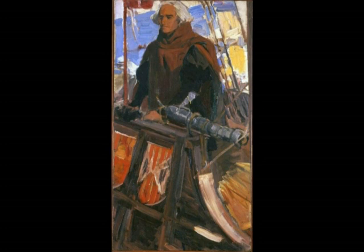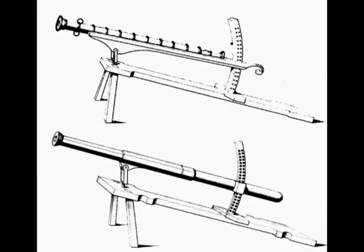So guns like this bombard depicted in this English manuscript remain in use alongside cannons of much more evolved form until about the end of the 15th century. After that, you don't really find many bombards, right? But still, for example, in a wood carving of the siege of Granada in 1492, you see the same pair.